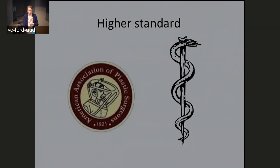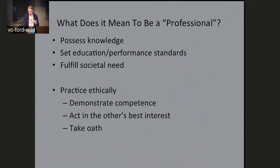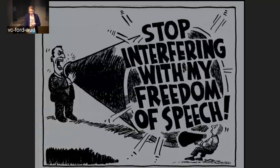So what does it mean to be a professional? Part of that is just possessing knowledge, setting standards for our performance, and fulfilling a societal need, and also clearly practicing ethically is paramount. And part of that is acting in the other's best interest. That means the patient, and that may mean not posting something that promotes your practice at the expense of the patient. So some plastic surgeons have protested any regulations on social media at all.